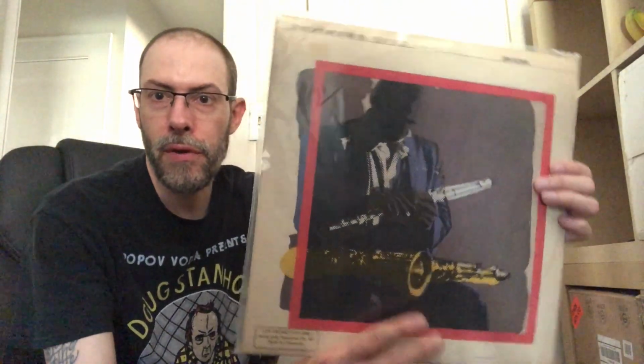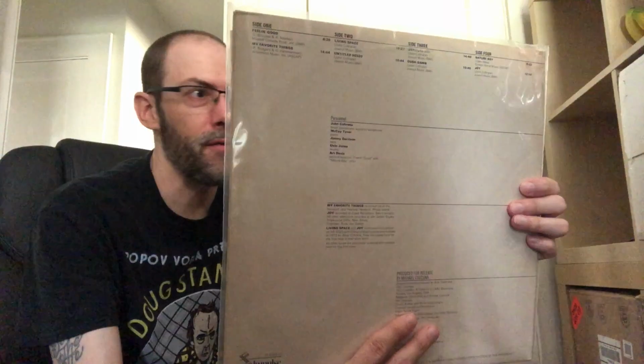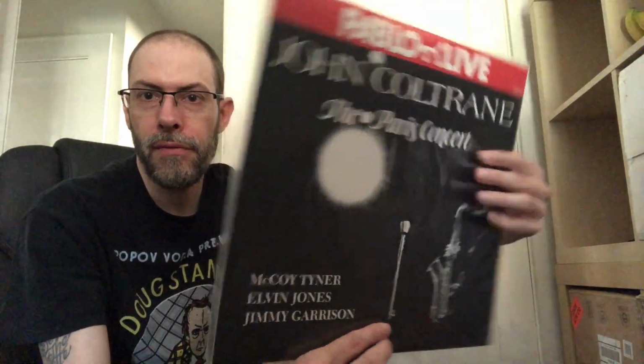Got one of the Mastery of John Coltrane volumes here, Volume 1, Feeling Good. Promo copy on Impulse. Comp here. I guess there's a few more volumes that I need to find. We've got the Paris concert on Pablo. One of the first I was able to find and pick up years ago. Great performance.